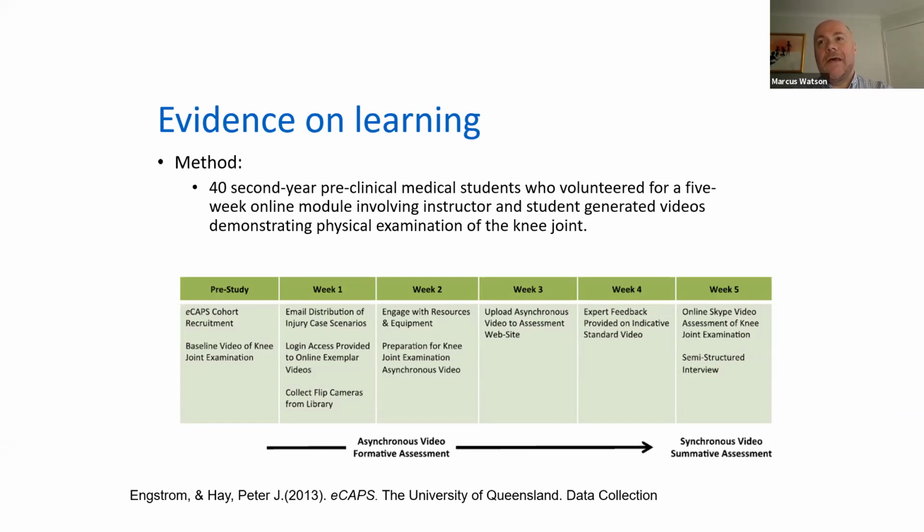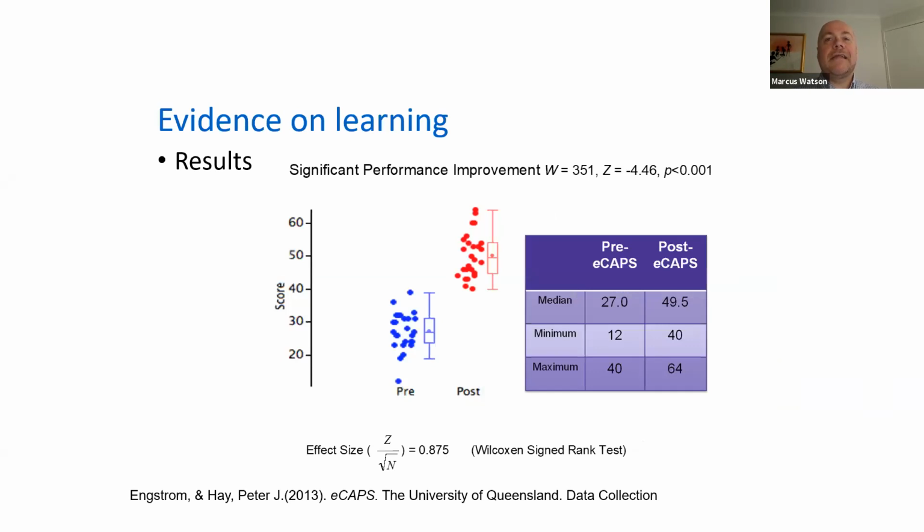They have to actually know the procedure in detail to be an effective camera person, because you need to get the camera to the right places to be able to capture what the examiner is doing. And finally, they have to be able to perform the knee examination. So although this was designed as a supplement for face-to-face, the actual outcome was that they produced better trained clinicians by actually going through the process of having to video and capture it. In fact, they were significantly better.